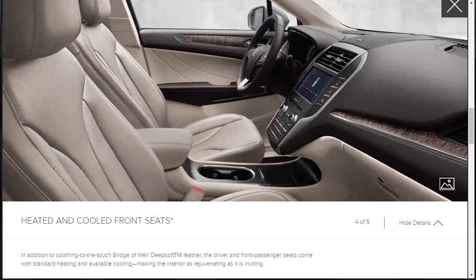Another interior design feature, surely these are optional, heated and cooled front seats. That's in addition to soothing the touch of that deep, soft leather. Now we can have heated and cooled front seats, right? No, when you get these Bridge of Weir deep, soft leather seats, they come standard with the heating and available cooling. Interesting. They've really got how they're bundling all this stuff together.